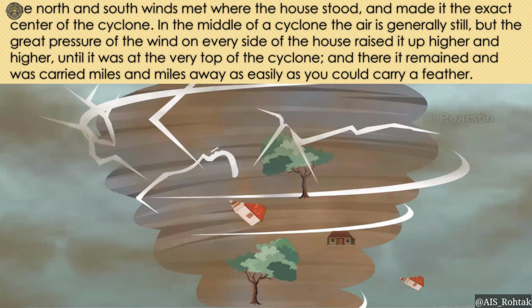The north and south winds met where the house stood and made it the exact center of the cyclone. In the middle of the cyclone, the air is generally still, but the great pressure of the wind on every side of the house raised it up higher and higher until it was at the very top of the cyclone. And there it remained and was carried miles and miles away as easily as you could carry a feather.